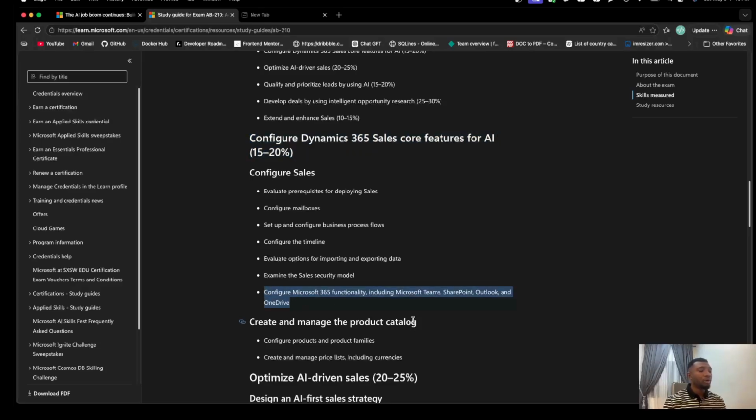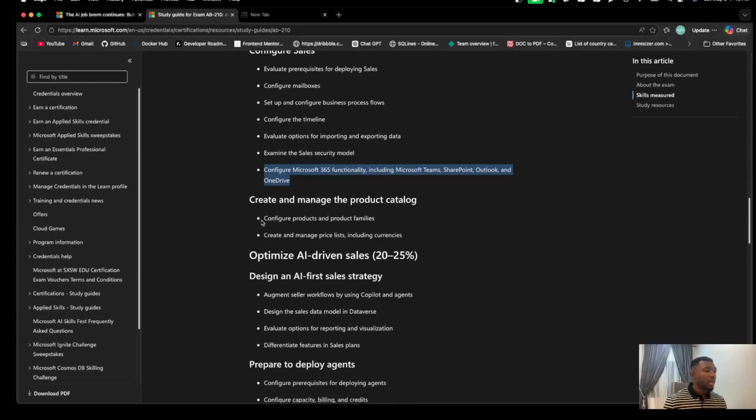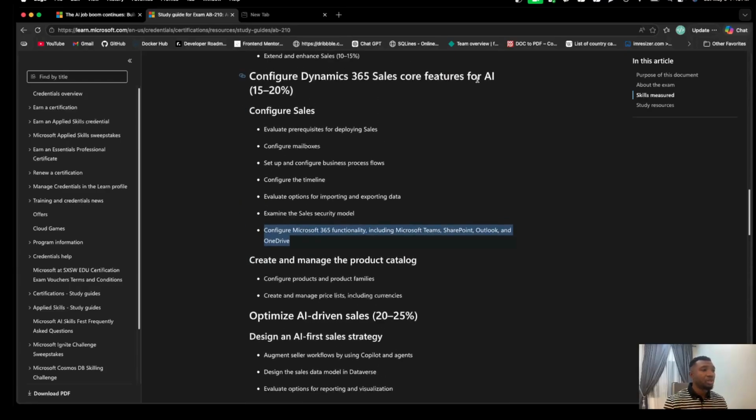Also configure Microsoft 365 functionality, so how to integrate with Teams, SharePoint, Outlook, and also OneDrive. Integrating here mostly just talks about turning on and off the button, then your integration is done. But you should have good knowledge of what is happening here. So next is still on the configure sales core functionality.